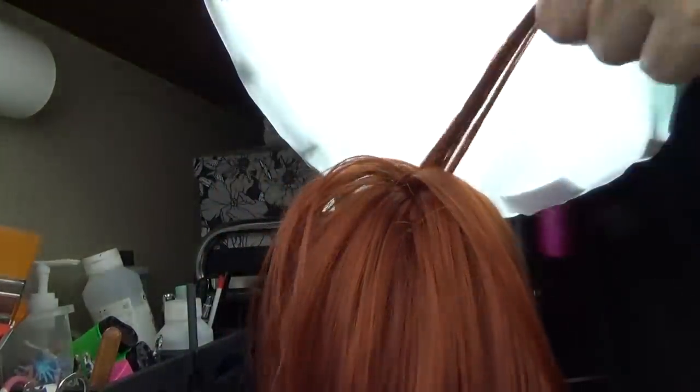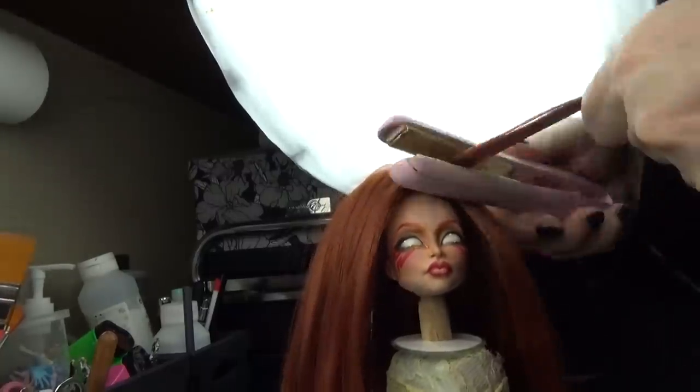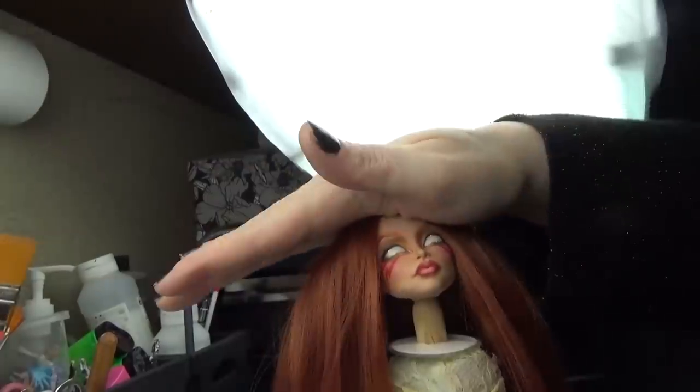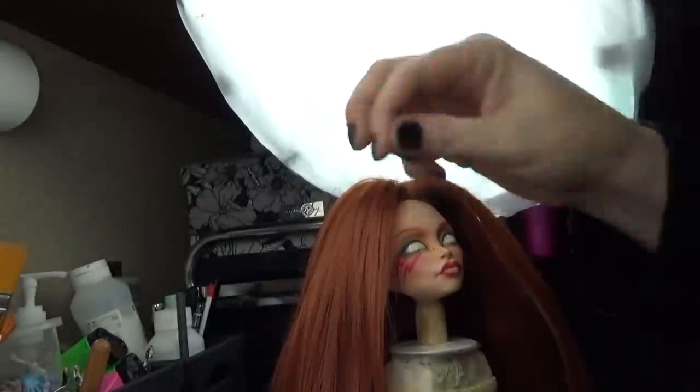So after I heat it, I kind of put my palm over it and almost burn myself in the process to hold the hair down for it to lay better. And there, I think it looks pretty nice. In the comics, her hair kind of is a little up there because it moves a lot and she's very active. So I was happy with the way it was laying.